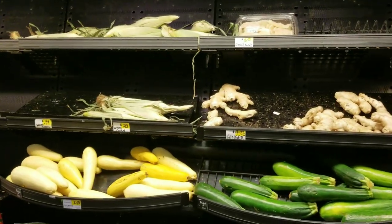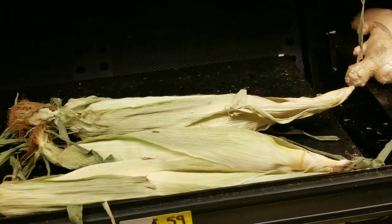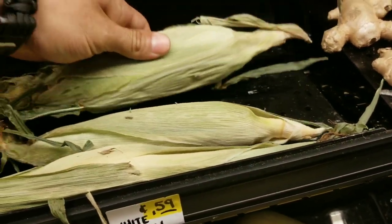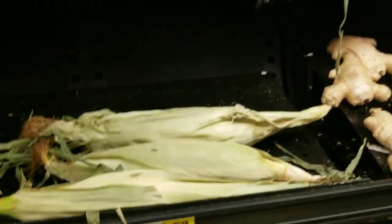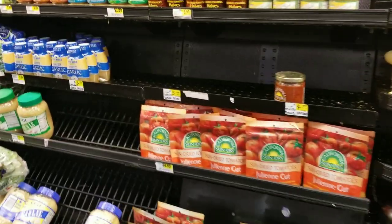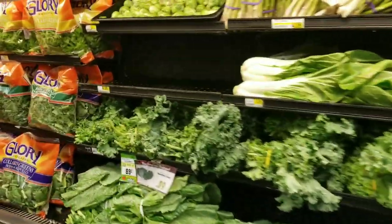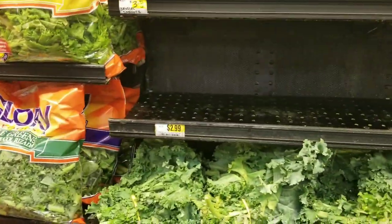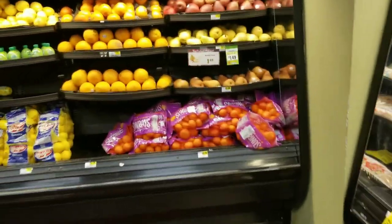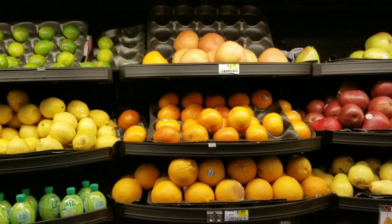Oh, almost empty shelf, and that's corn. Now this is important. Look at this, and look how this corn looks, y'all, okay? It's probably 20 stalks here. That shows you something. Another empty shelf, boom. And this used to be one of the more prominent stores, okay? Cauliflower, gone missing. It used to be one of the prominent stores in our area, and they changed ownership and all that kind of stuff, which has a lot to do with it.